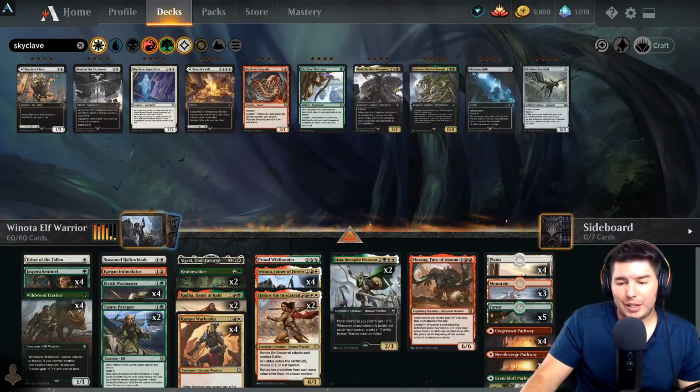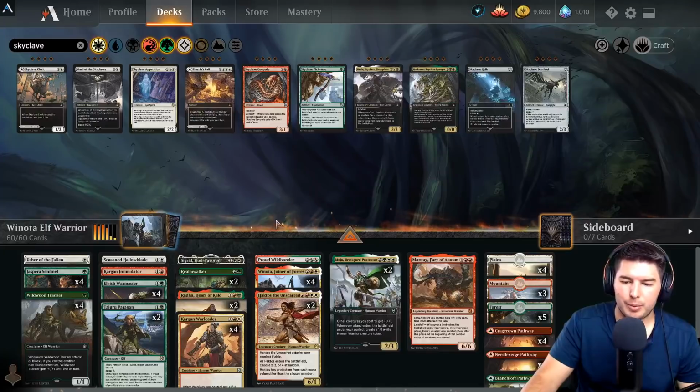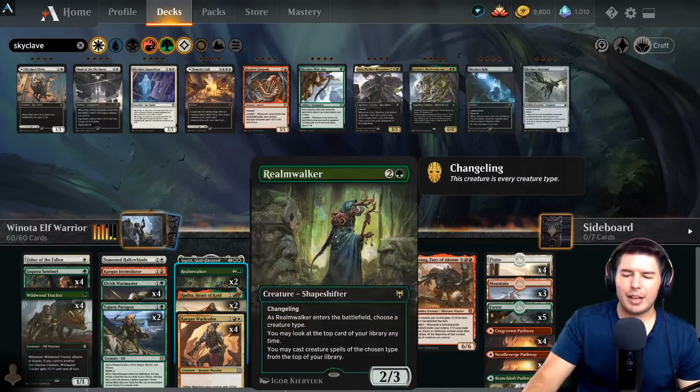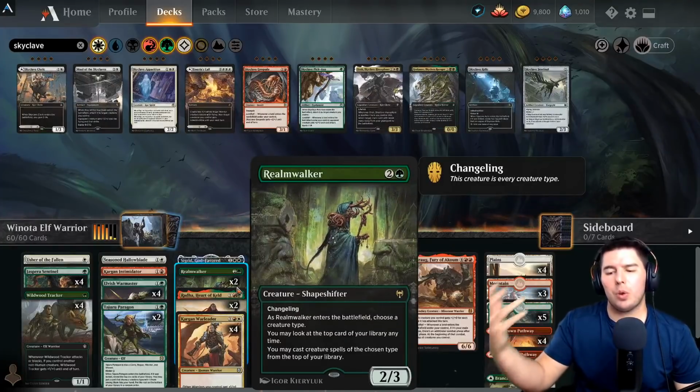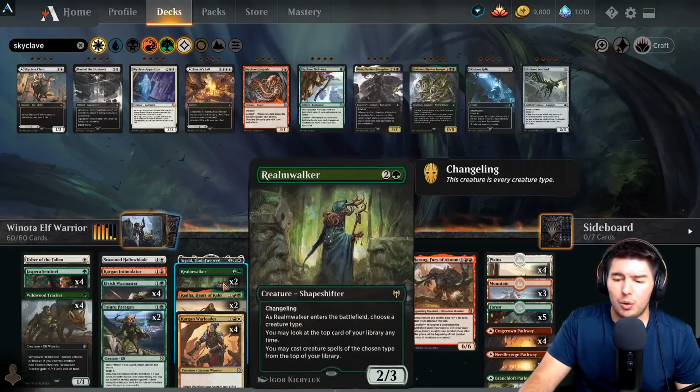I think that adding green actually adds a lot to it. I think Jaspera Sentinel is a fantastic way to get to stuff a little bit quicker, play through some more things. I really liked Radha and Realmwalker being able to play lots of stuff. Having warriors be the main theme here worked really well with Realmwalker, and honestly played out really well for us several times. And so Realmwalker was huge.